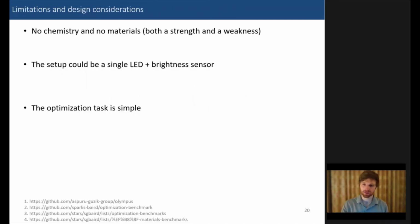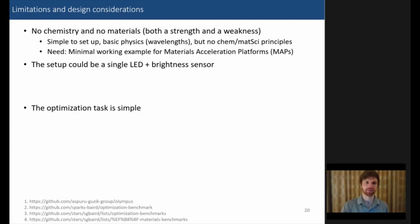And finally, a few comments on the limitations of this and the design considerations that went into this. So like I said, there's no chemistry and there's no material science, which is both a strength and a weakness. It's simple to set up. There's some basic physics involved, but no chemistry or materials science principles. So there's still a need for a minimal working example for materials acceleration platforms, which is essentially a self-driving laboratory applied to the discovery of new materials or getting breakthroughs in our understanding of these materials and so forth.